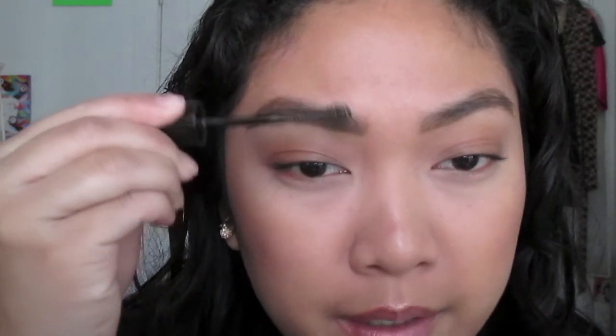And that was not fast forwarded. The next step that I would like to do is set them. So today I'm going to be using the Maybelline one. It has a little bit of a tint to it. I'm using the color Deep Brown. And this is just to keep my hairs in place.